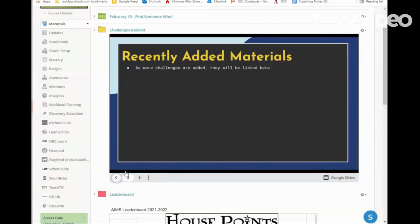Slide 3 is going to be where I'll be listing any materials as I add them, because I'm going to continue adding more and more challenges to this course. So if currently there isn't anything that is really speaking to you, you can come back in a couple of weeks and see if I've added any extra challenges to this folder.